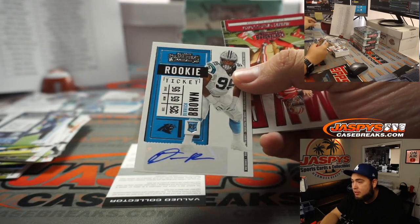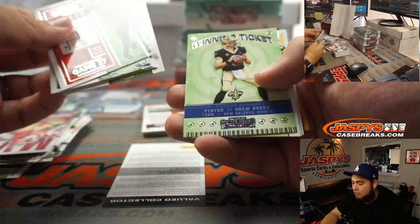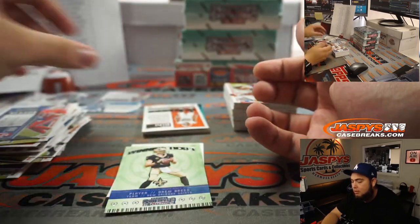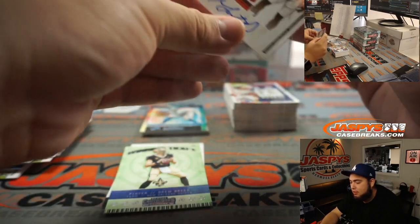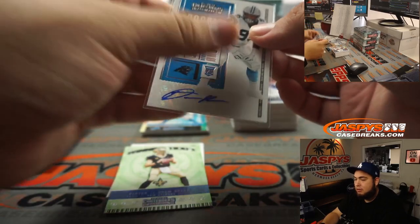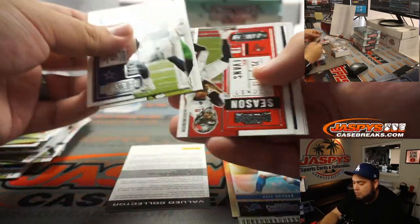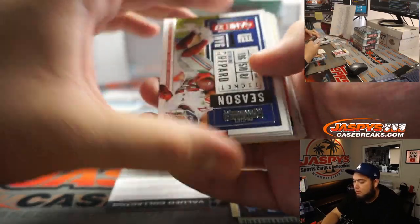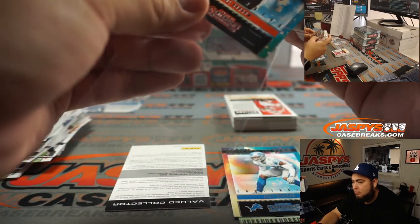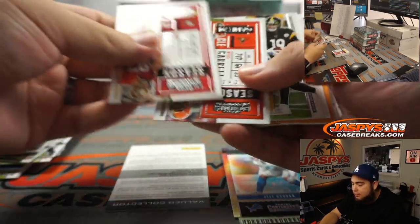And Derek Brown, rookie ticket. Patriots for both. Final four teams? Okay, that's not too much. Are they all good teams or what's up? Grant Delpit. Okay, that's not bad. I mean, Dolphins are a pretty big team. Packers are a pretty big team. Cowboys and Saints, of course, are probably the lowest team out of all of them.